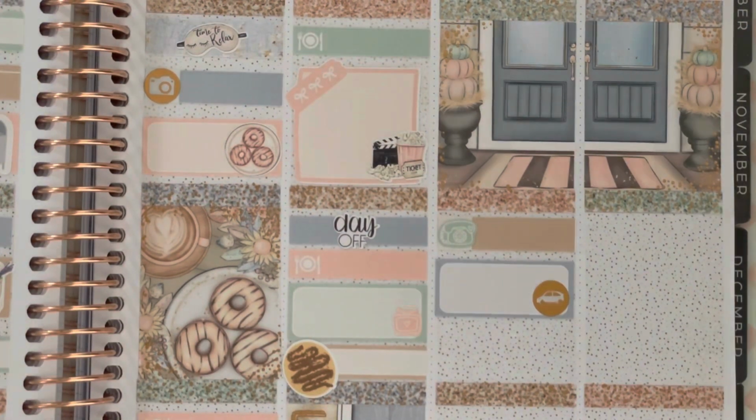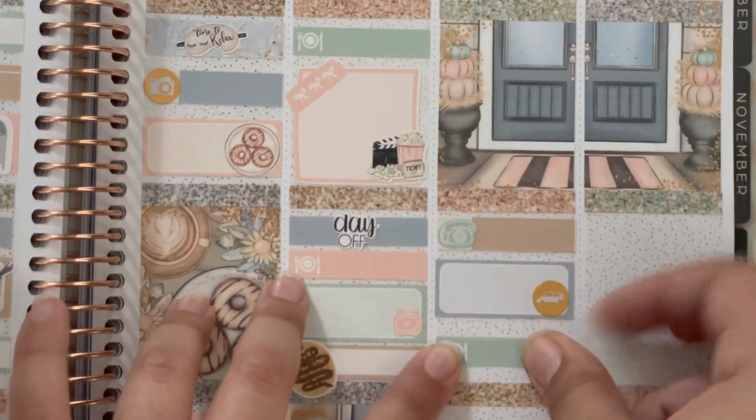And then for lunch, I got myself Burger King this day because I knew I wasn't going to eat until later on, like around dinner time. So I needed to eat something. So I marked that in.